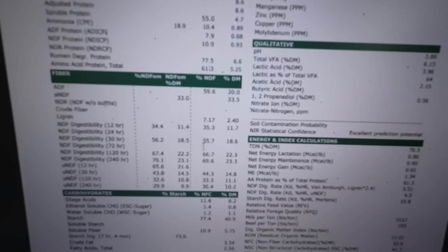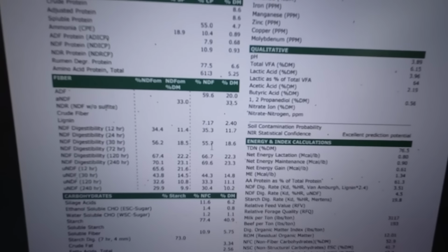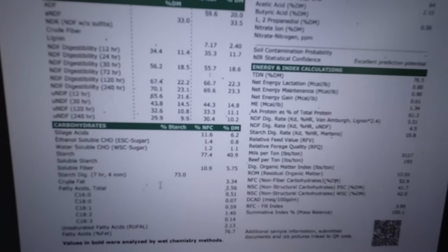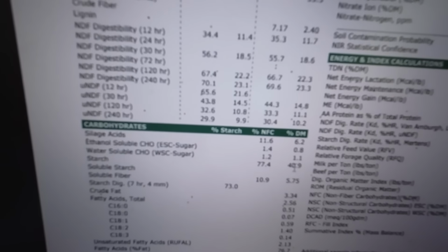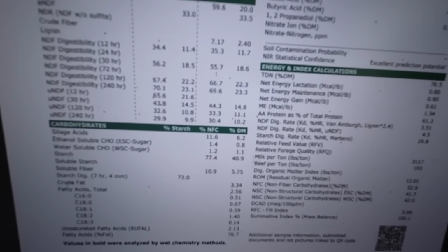55.7 is on the lower end of what we would like to see, but it's still fine. I'd like to see it up closer to 60 on this non-BMR if possible. And then the other number we look at is the starch. So this is 40.9% starch, dry matter, quite a bit of starch in it. That's why we're saving some on corn.